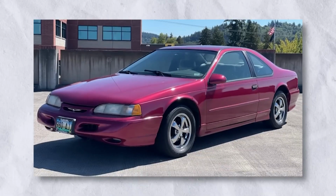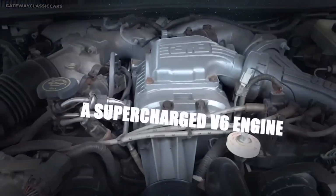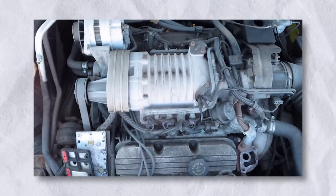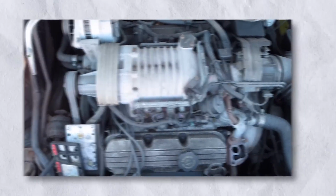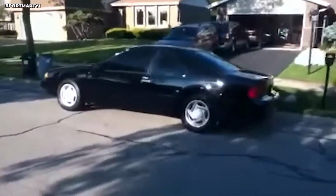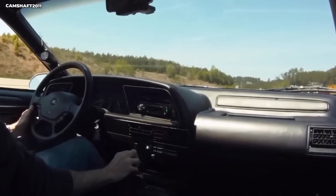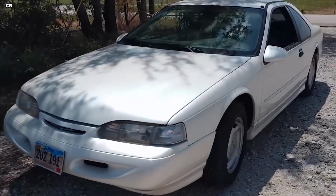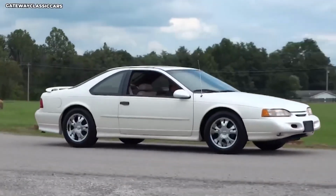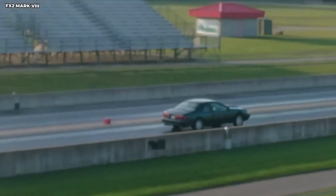Under the hood, the Thunderbird SC was packing a supercharged V6 engine. This wasn't your typical V6. It came with an Eaton M90 Roots-type supercharger and larger fuel injectors, giving it a punchy 230 horsepower and 330 pound-feet of torque. And for those who like to shift gears, it came with a 5-speed manual transmission that added a bit of fun for driving enthusiasts. So, while it may have looked like a cruiser, it had the performance to keep up with the best.